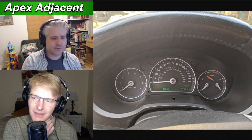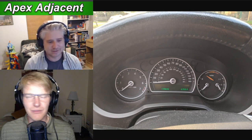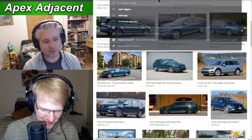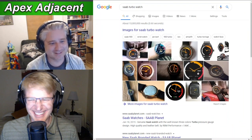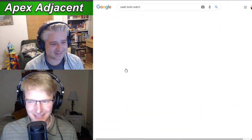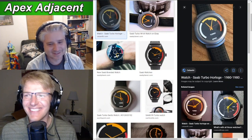So the very iconic turbo gauge will be missed as well. Did you know Saab made a wristwatch with that? They did? Did it sell well? No. Did it overheat and burn people's wrists? No, it was just very cheap and gimmicky. But that's cool, though, right? Yeah, I kind of want one. I know, right? I kind of do, too.